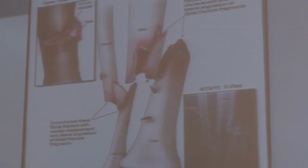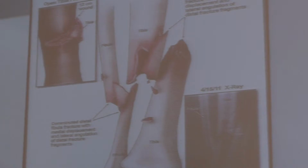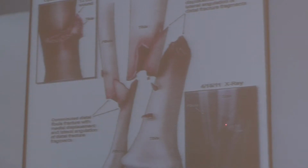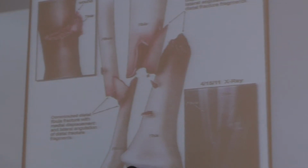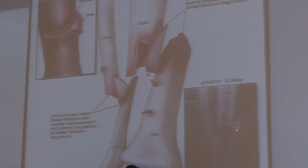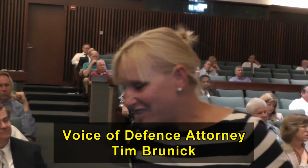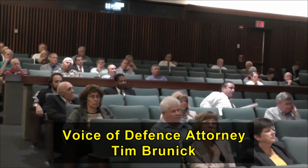imagery that can involve not only the medical illustrator's work in the middle, the art part of it, but then, and I realize it may be a little fuzzy back there, and I apologize for that, but this is the actual x-ray of the person's leg that was broken, and so you're tying it into the actual film, the person's x-ray.